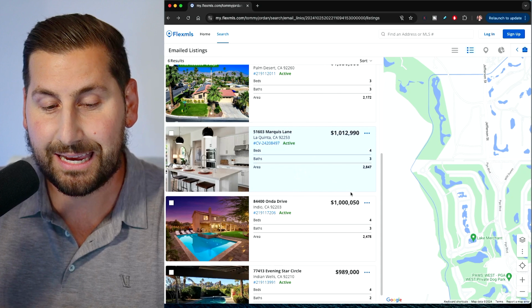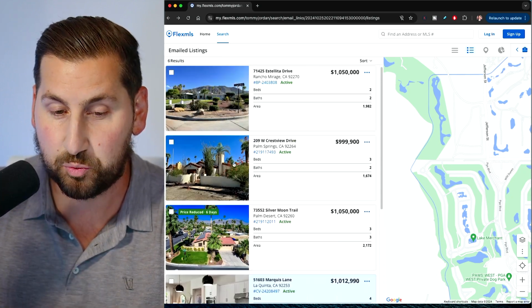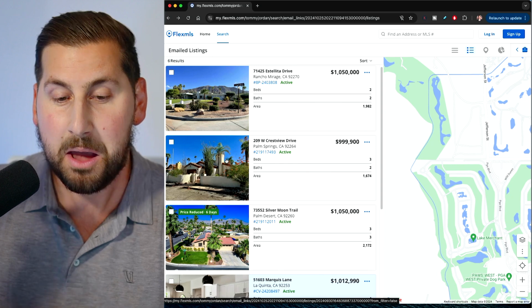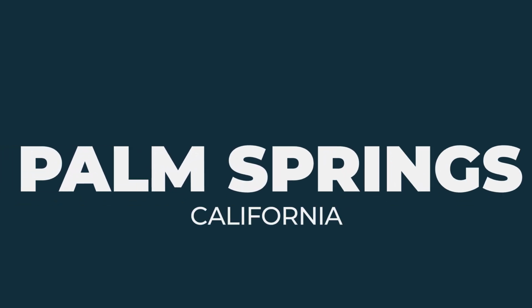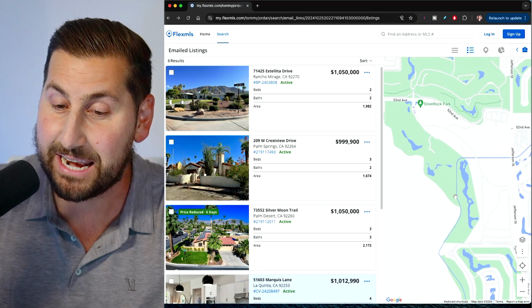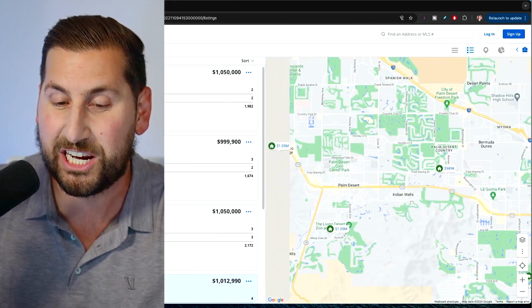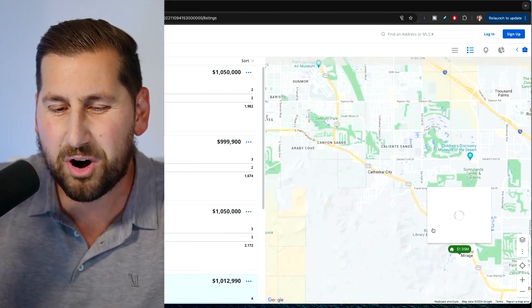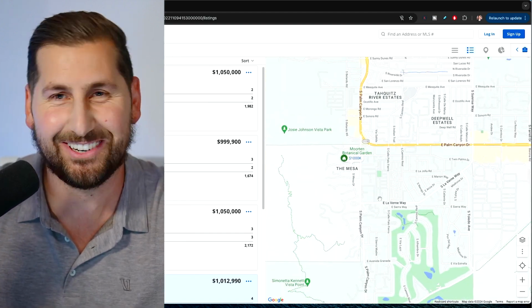So we looked at La Quinta. The next city up in terms of average price would be Palm Springs, okay? Palm Springs at the time of filming is around $1.2 million for the average home. And like I said, I'm trying to show you homes in the best neighborhoods for each city so we can get a more accurate picture of value. I really like this video. I hope you're enjoying this.